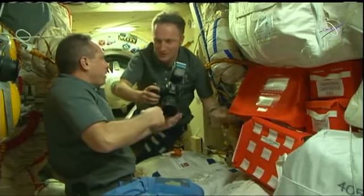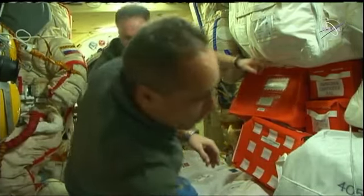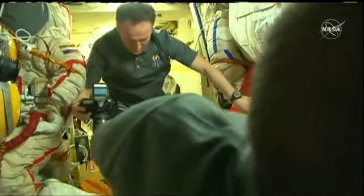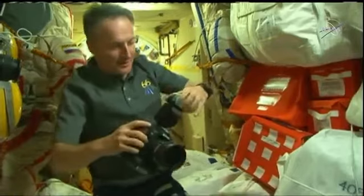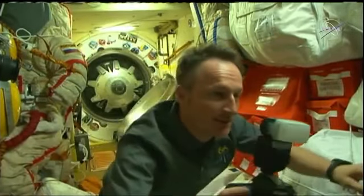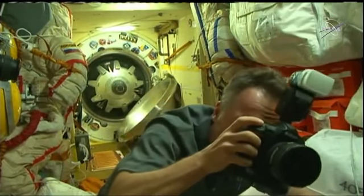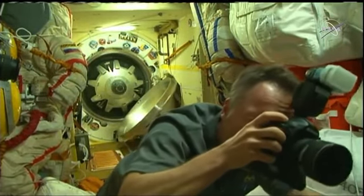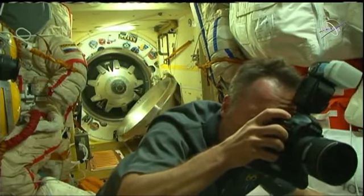Back in the Poisk module, European Space Agency astronaut Matthias Maurer has joined Anton Shkaplerov. All right. We are all here together. So you will give me the reference to the steps that I'm supposed to perform later on? It's page 82, Alexander. Maurer is taking some photos of the crew, out of view right now.